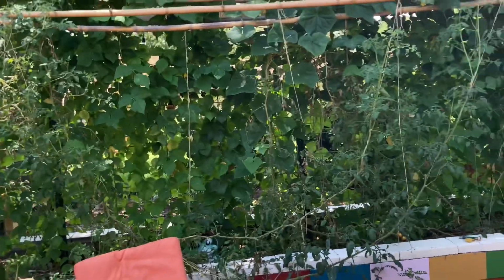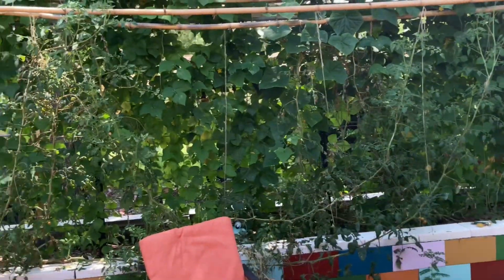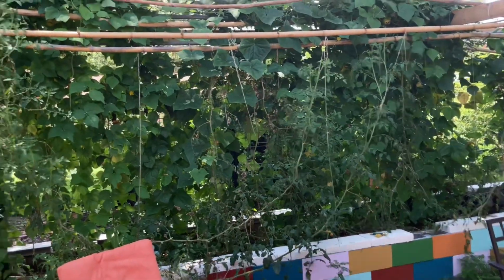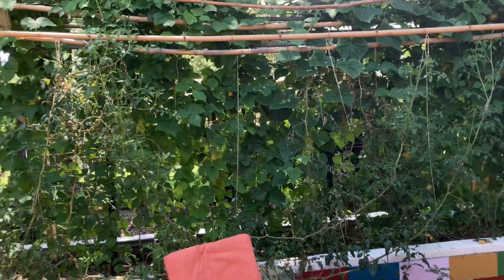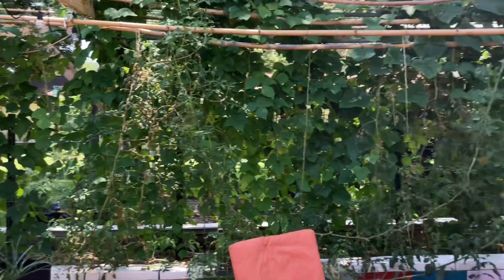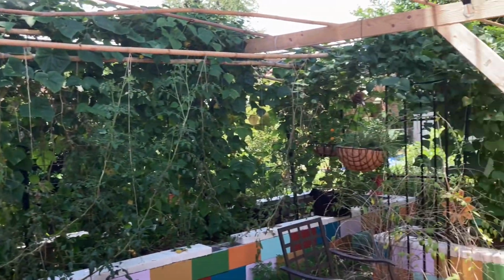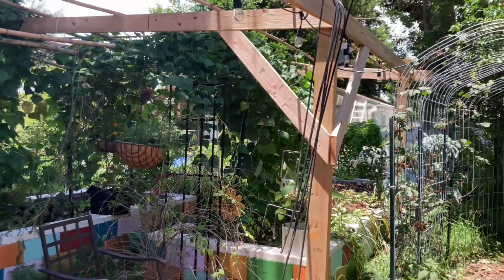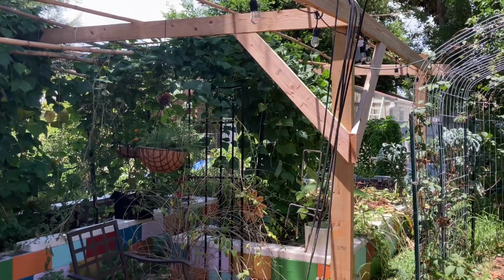It looks like a mess. I'm just thinking about Dom, what she said. It does. It looks like a mess, but I love it. This is just beautiful. We're gonna have so much more of this next year. We've got 12 cattle panels that we use for trellises and arbors on the property. I want to add 14 more.